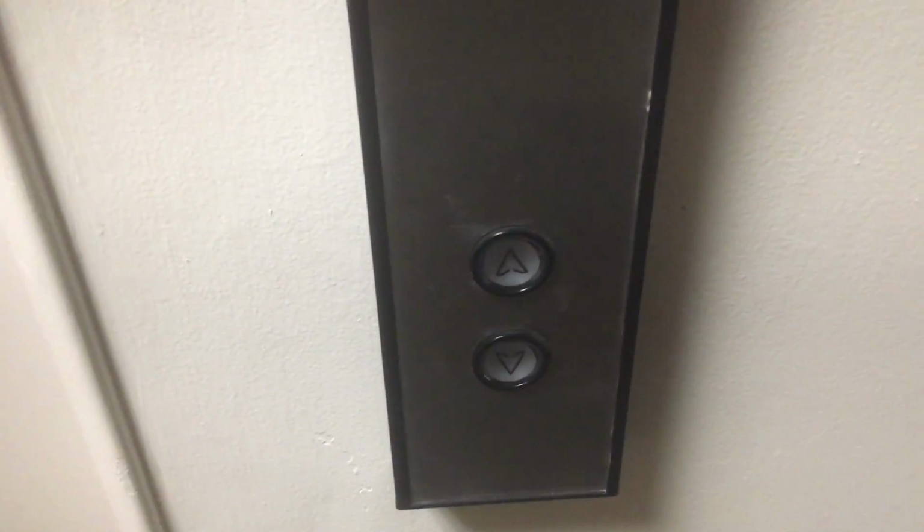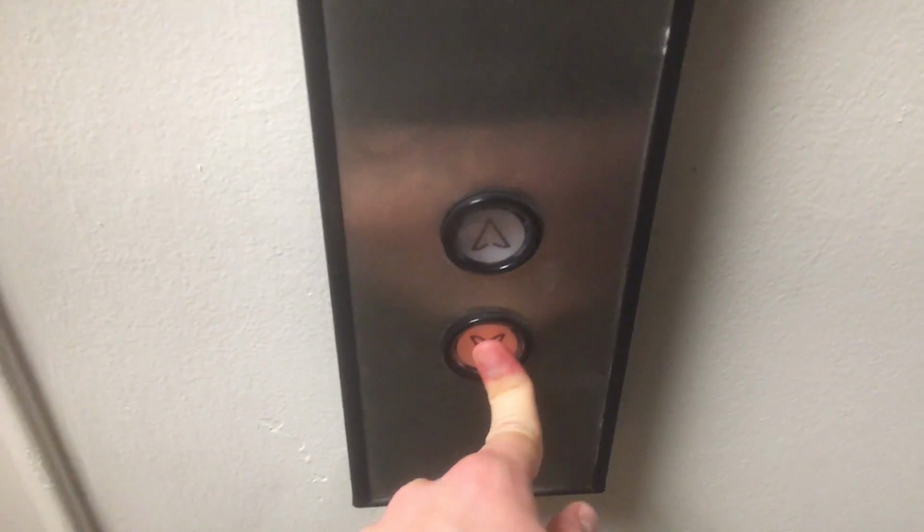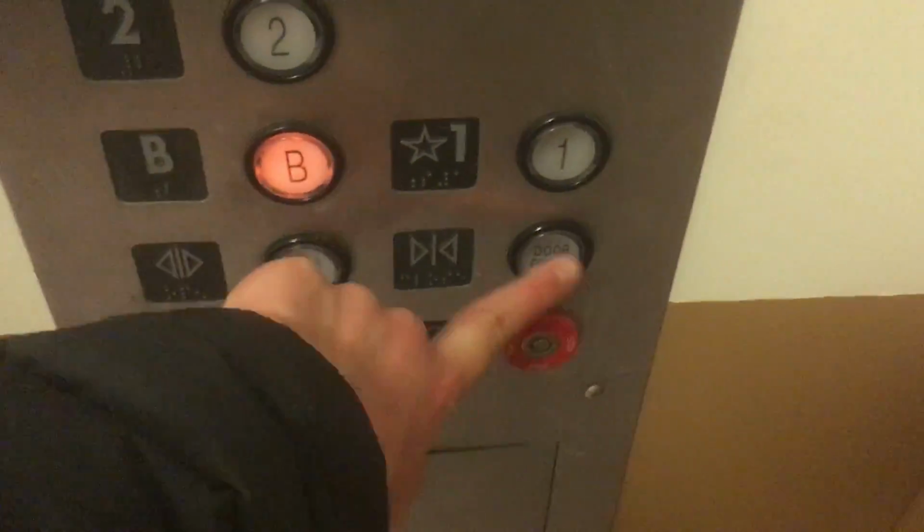This is the other elevator at that building that I don't know the name of, at Duke University in Durham, North Carolina. This one was originally an old Otis, but sadly it got swapped out with Innovation Universal in the late 90s, early 2000s. Basement. This was still its original controller.